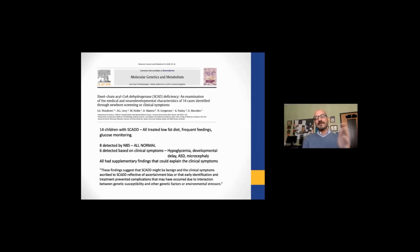Some had hypoglycemia, developmental delay, microcephaly, and so they had various diagnostic workups, and they were found to have a SCADD phenotype biochemically, but many of their other findings they found out could be explained by other disorders. In fact, one of these children who had microcephaly and epilepsy wound up having Rett syndrome. And so they specifically say in this paper, and I quote, "These findings suggest that SCADD may be benign, and the clinical symptoms ascribed to SCADD reflective of ascertainment bias, or that early identification and treatment prevented complications that may have occurred due to interaction between genetic susceptibility and other genetic factors or environmental stressors."